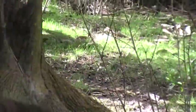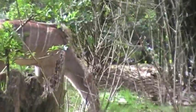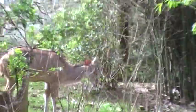This tan animal right over here on the left-hand side, and the two more in back of it over there over the hill, are greater kudu. They're the second largest antelope in all of Africa. Their males can get to be 750 pounds.